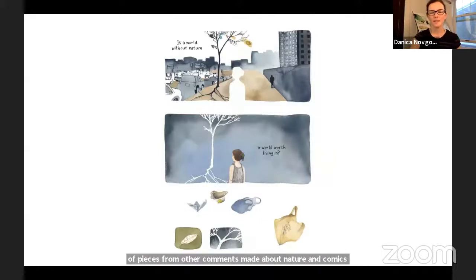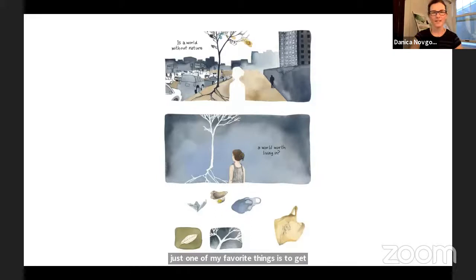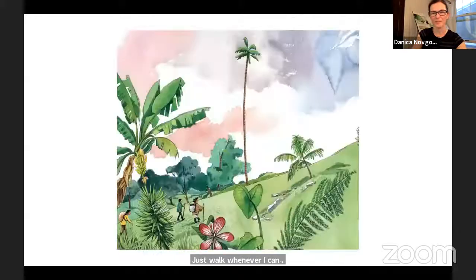But the reason that I'm interested in making art about climate change really comes from my own deep feeling of a connection to nature, or enjoyment of nature. Ever since I was a kid, one of my favorite things is to get out in the woods or a park and just walk whenever I can. So that's what made me want to do this workshop with you.